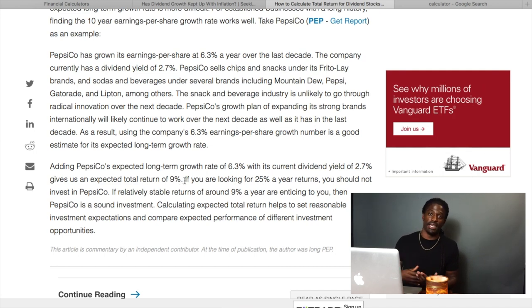So you add the growth of the stock market average, which is 7%. But if you have a dividends account, you have to add your dividend yield to that growth of the market, because we're going to reinvest that. We're not going to pull out our dividends.